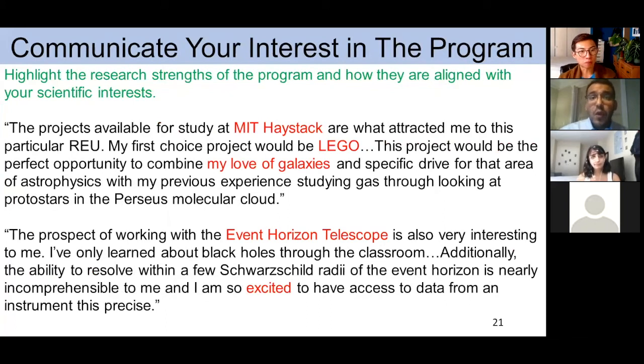The other theme that you want to highlight in your personal statement is why you are applying to this program. In this example, the applicant mentions that her first choice project is the legal project at MIT Haystack because it would allow her to combine her love of galaxies with her previous research experience. I also love the fact that she's able to tie some of the things that she learned in the classroom, such as black holes, and apply that knowledge by working with the Event Horizon Telescope. Make sure that you highlight the research strengths of the program and how they are aligned with your scientific interest.